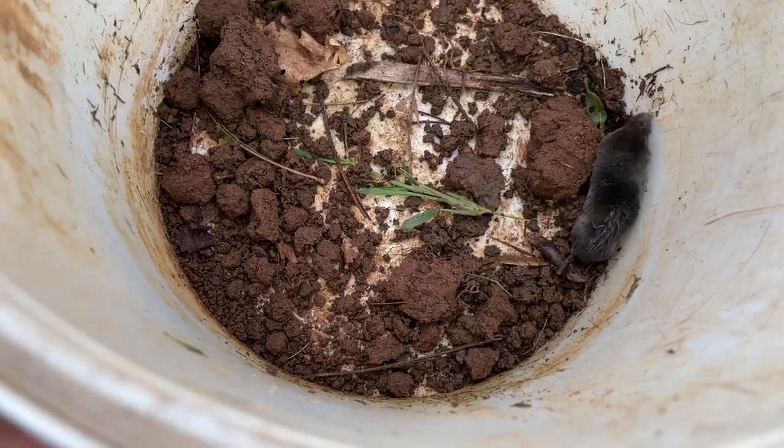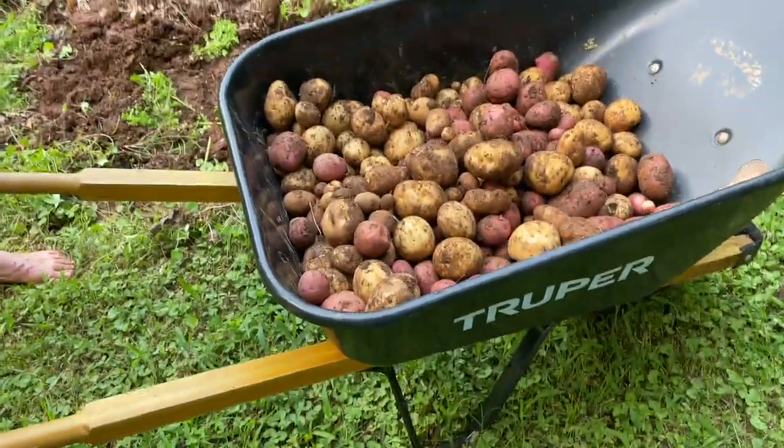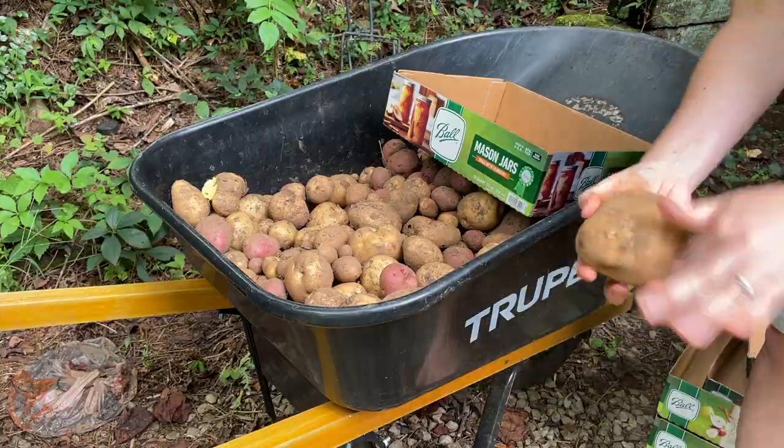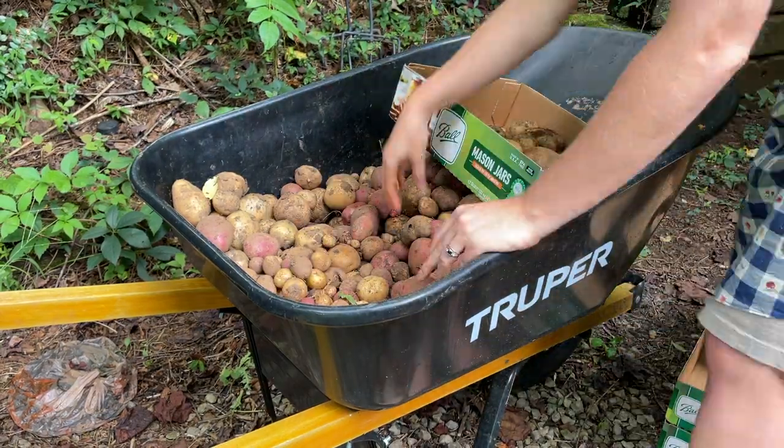And our harvest for the potatoes this year was 52 pounds. So we were really pleased with that considering we didn't mound very well. We only used the grass clippings that we had on our property. We could not find a hay that hadn't been sprayed.